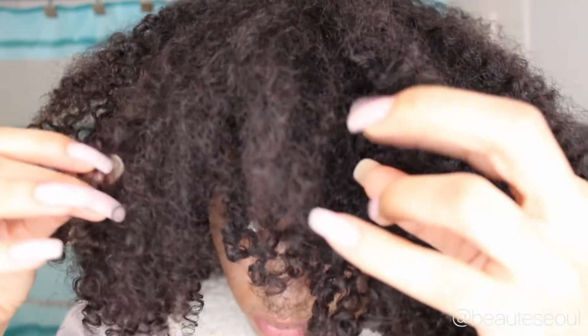I washed my hair yesterday, did my regular curly hair routine, wash and go, whatever. I woke up this morning, my hair looked like this. That was a 1 day wash and go. 1 day.